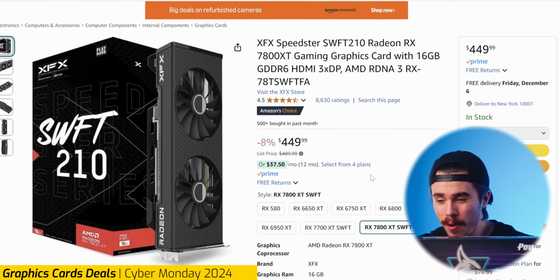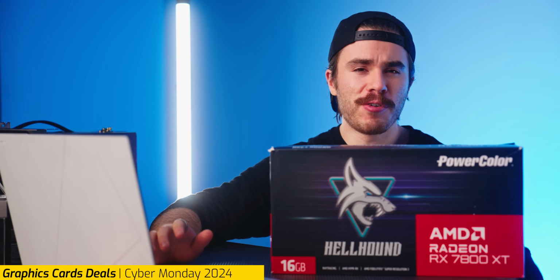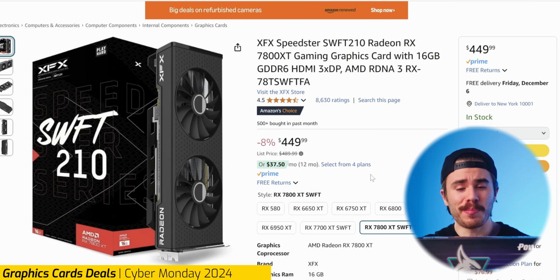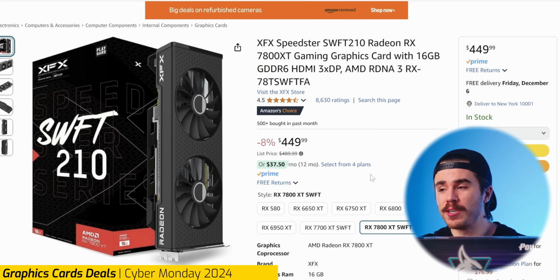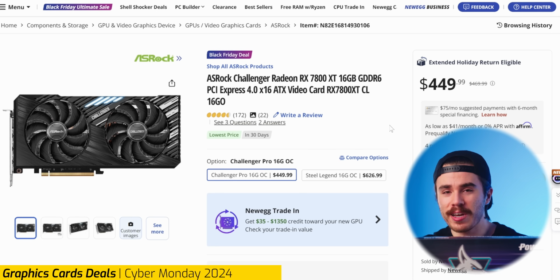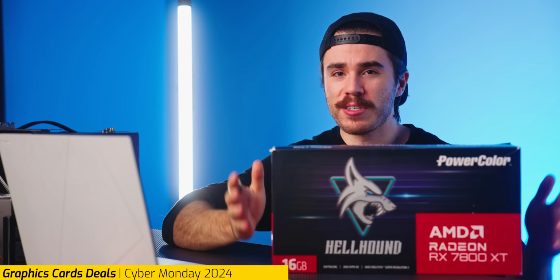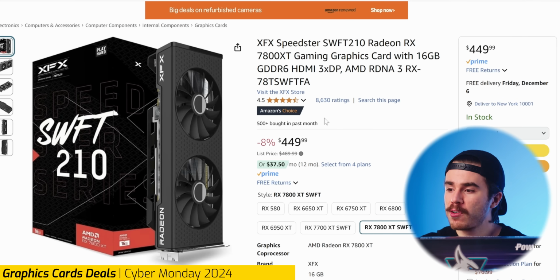And again, XFX is pulling some voodoo magic. You can get a 7800 XT for $450. Now, the all-time low price I saw this GPU go at was $420, not on Black Friday, but a few days before Black Friday. So this isn't an all-time low price, but it's still a very excellent price for the 7800 XT nonetheless, which is why I'm including it. Unfortunately, if this one does go out of stock, Newegg is selling the exact same one from ASRock for the same price. And I'd still 100% pick up a 7800 XT at $450 if you have the chance, because after Cyber Monday, this graphics card is probably going to go back up to $470, $480.